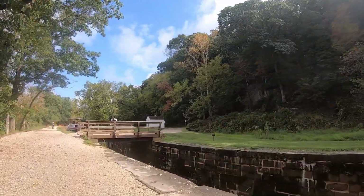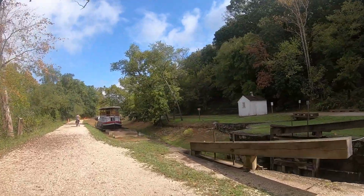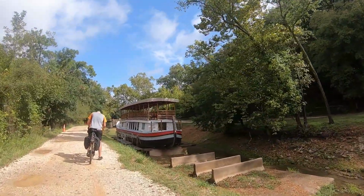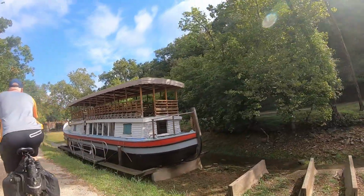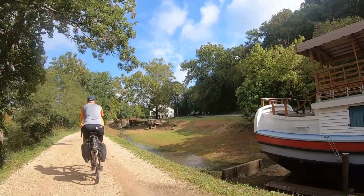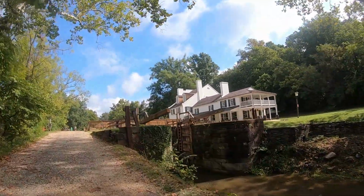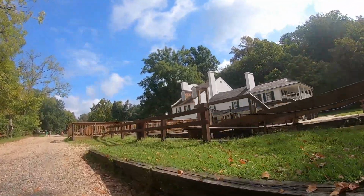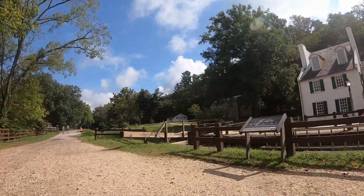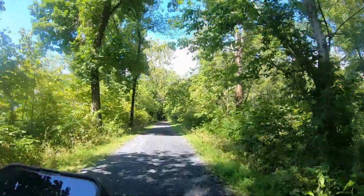And back on the trail with more locks. This set of locks was near Great Falls and had more of a museum visitor center feel to it. Had a replica of a barge that would have gone along the canal. Good place to stop, use the facilities, clean up a little bit, and then back on the road.